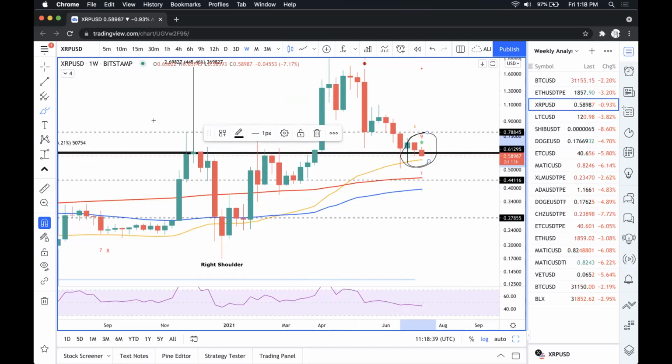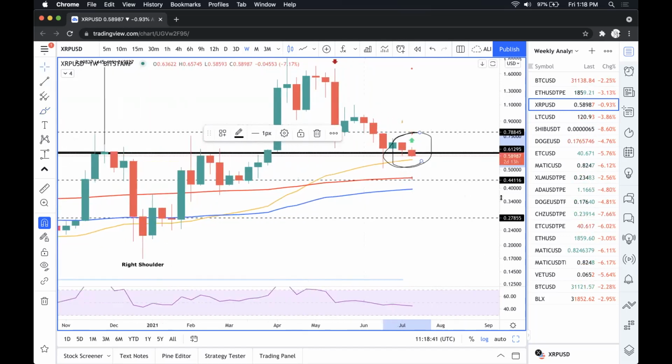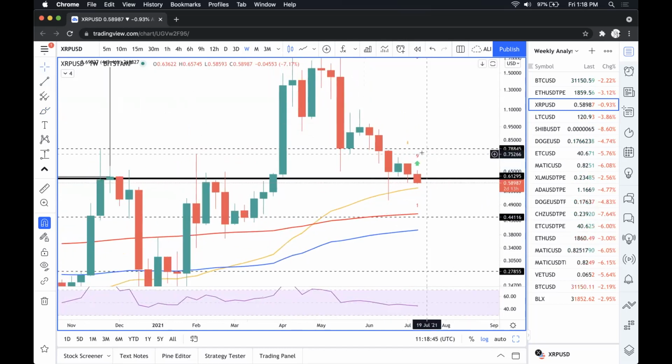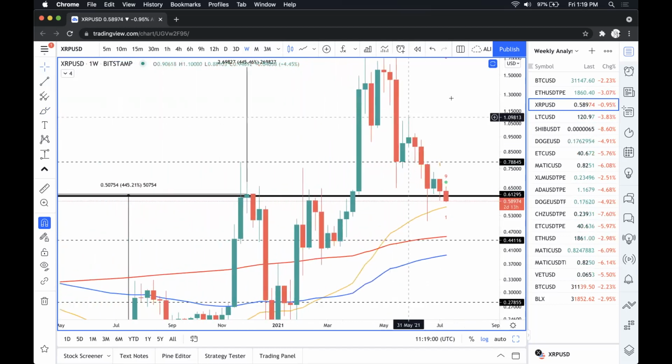But for right now, if I were investing or had some skin in XRP, I'd just wait for a weekly close above the 50-week moving average to go bullish, or below the 50-week moving average to target 44 cents or 30 cents. I don't know if you, Sheldon, have something different than this.